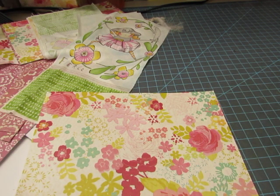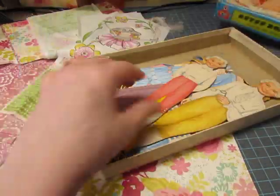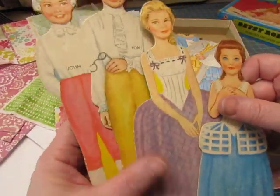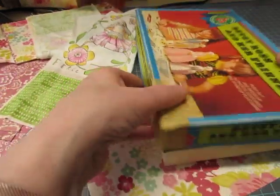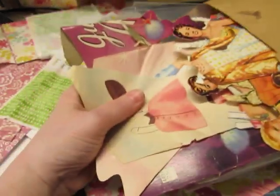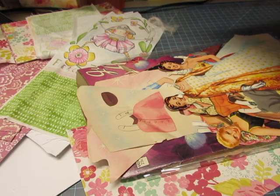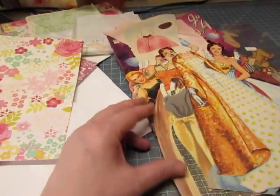And just quickly, I'll show you the vintage ones. I got this at an antique store, Betsy Ross and her friends. And there's clothing in there. So these are really cute. And I got this package at a flea market. She had a lot of packages of paper dolls, but I couldn't afford them. I think they might have been $5 an envelope. But this one said Julie Andrews and Grace Kelly on it, so I picked this one up. I was hoping that more would be there when I went again, but they weren't.